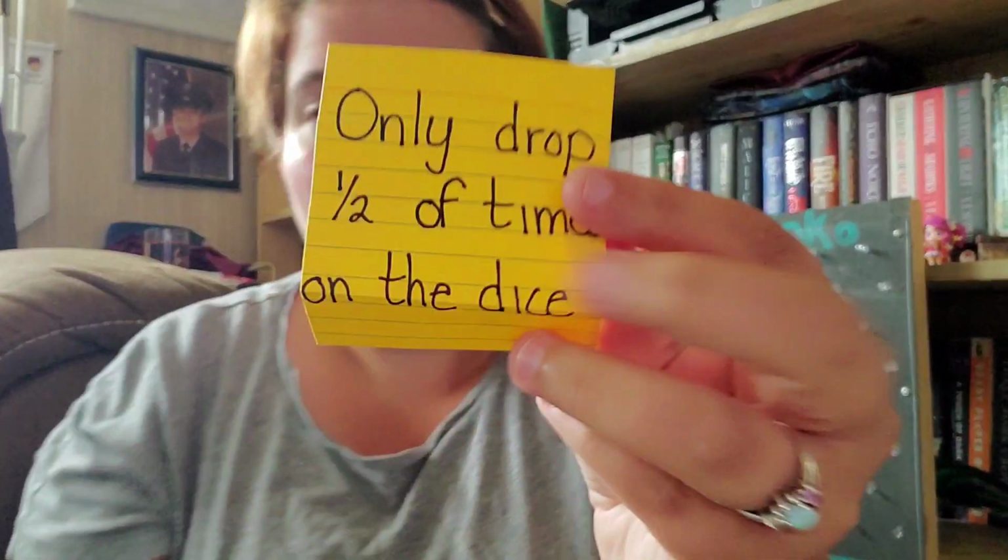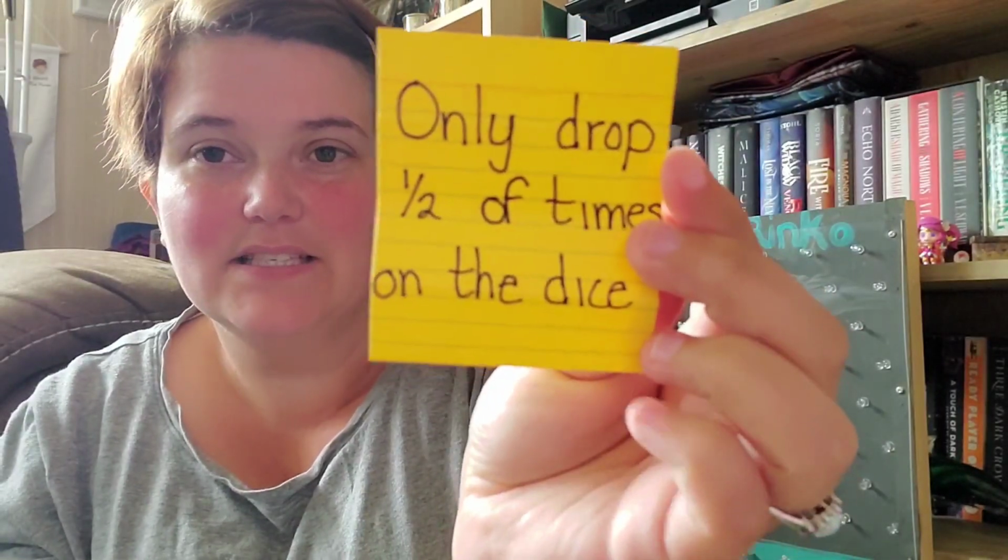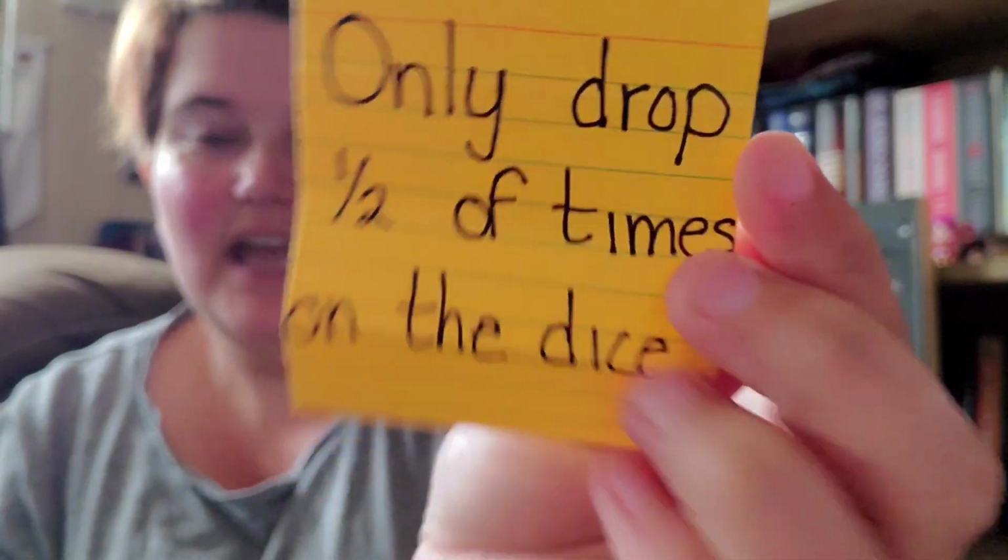We'll go, oh, this is 2. We'll go with this one. So, our reward is only drop half of the times on the dice. So, say I roll a 12, I only have to drop 6 times. Or if I roll an 8, 4 times. It's always half. If I get an odd number and you can't half it evenly, we round up.